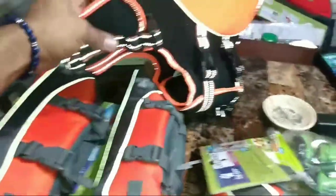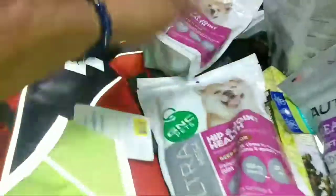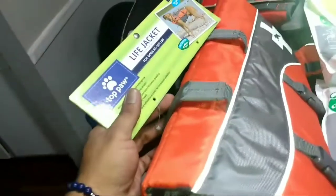And it goes on and on, guys. Look at that. Even got little rain boots. Look at this. So many pairs. Got hip and joint health, and they're good till October 2020, all of them. Look at that, guys. This is like a reflector bandana for the dogs, and look at this one, this is for an extra large dog.